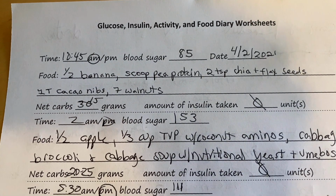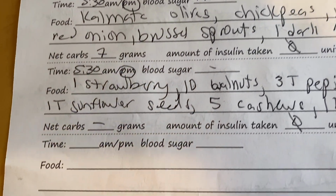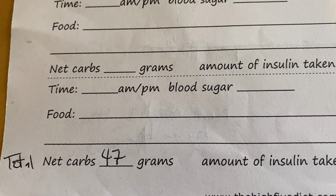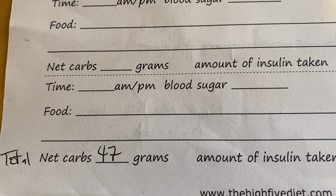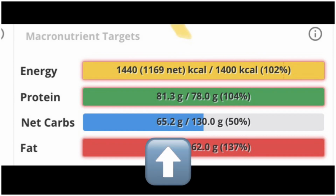So on my food worksheet, I also estimate the net grams, and I estimated for the day 47 grams of net carbs. So let's see how I did in reality. But I actually ate 65 grams of carbs, so I was definitely not on target. That's okay. That's probably why I had to exercise as much as I did to keep my blood sugar down.